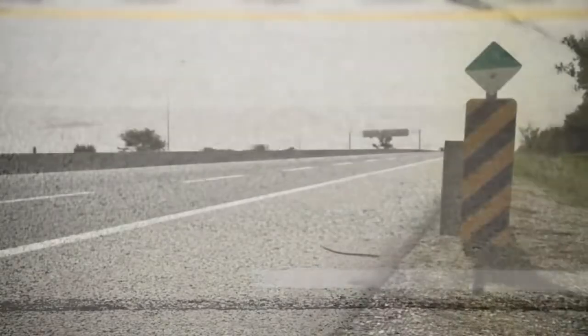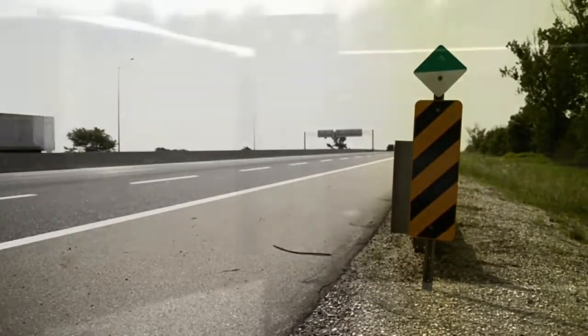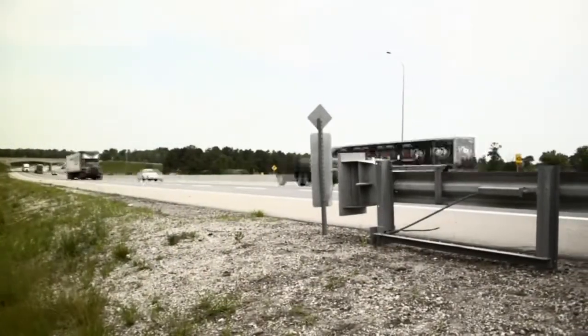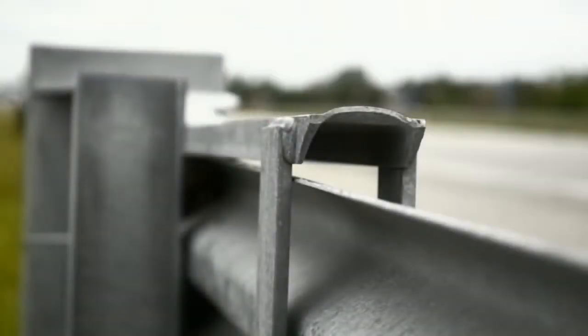The next day, on their way to tell relatives, they hit a guardrail called the ET Plus, a guardrail made by a company called Trinity Industries, a popular brand, tens of thousands of which are on the roads across Canada and the U.S. The guardrail speared their car.